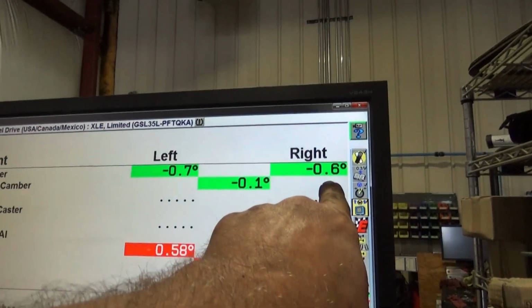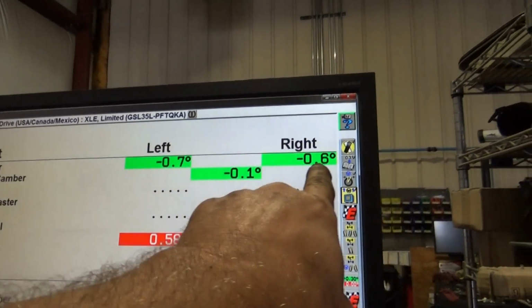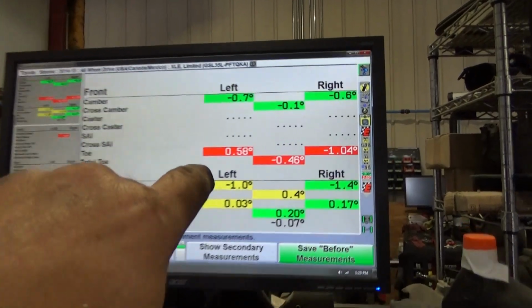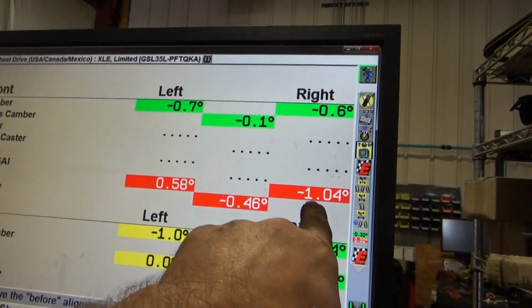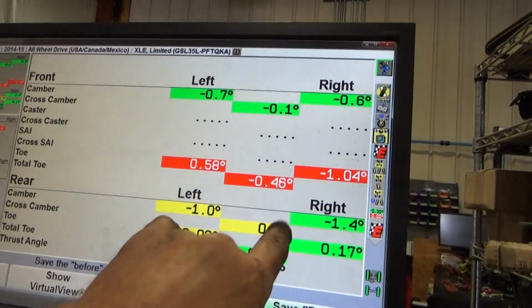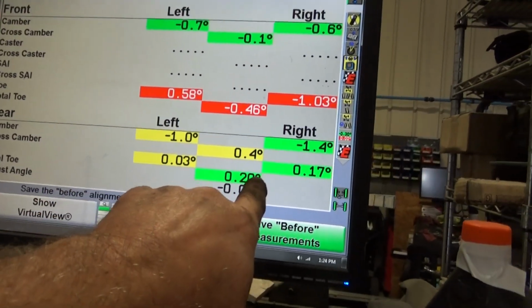So you can see my camber now, just from loosening the bolts and applying force in a different direction, evened them up within a tenth. Now that's about as optimal as you're going to get on a vehicle that's running around on the street. Now you can see it made a huge change in my toe over here, because as that went out, it changed my angle of the toe. My back end still looks great.